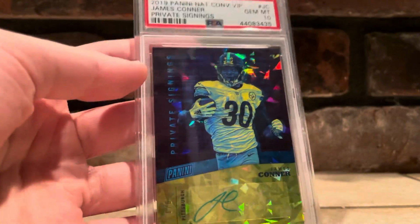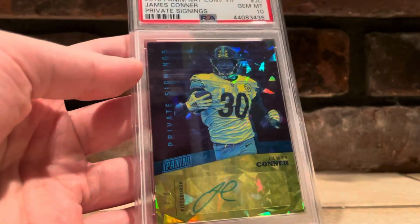As I said before, I went to Pitt, so James Conner went to my school, and I also got this from a friend of mine.